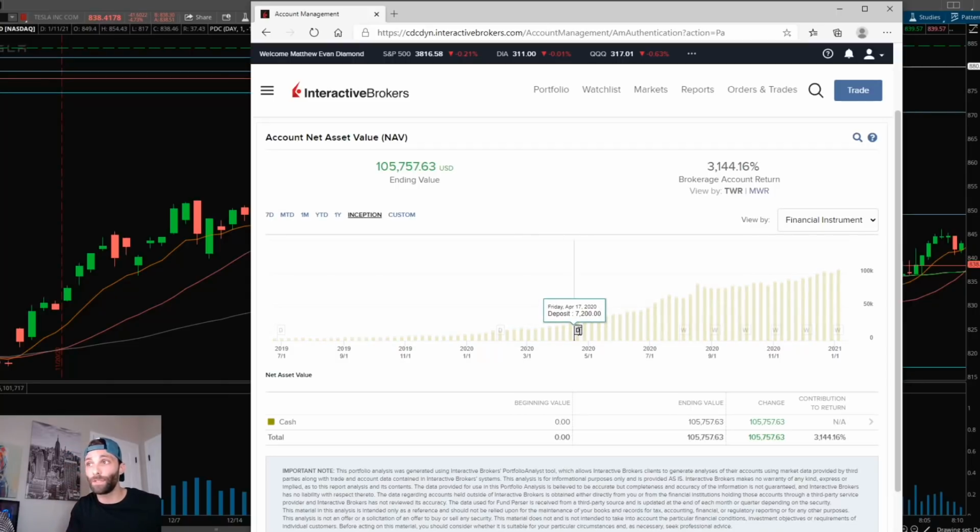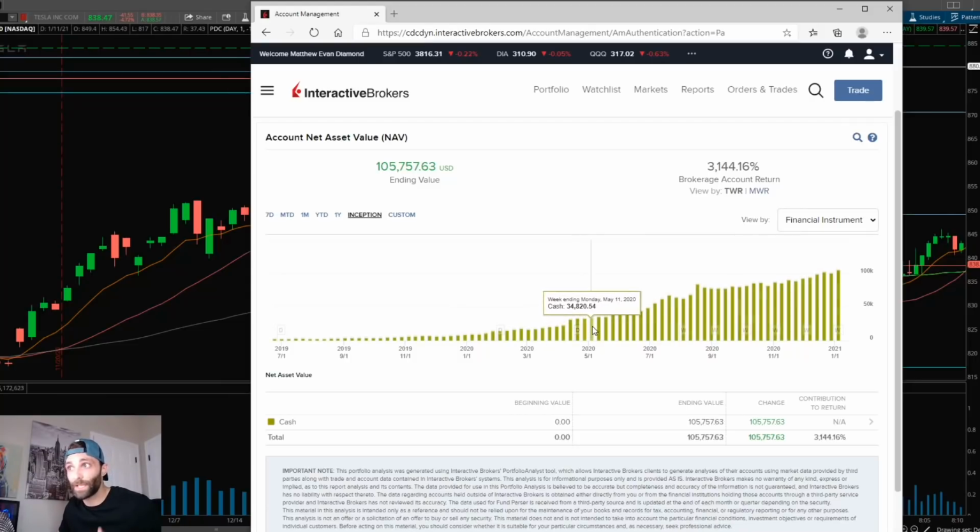I deposited $7,200 to get my account over PDT so that I could trade stocks and options, even though I am trading options 95% of the time. I wanted to be over that 25K hurdle so that if there was a stock that was about to break out and looked really good, but the options weren't great, I could trade shares when I wanted to and not be confined to any sort of pattern day trader rules. And after that, that's when things really started to take off. I was trading Tesla pretty much every day, getting very comfortable trading it, and just some serious exponential growth.